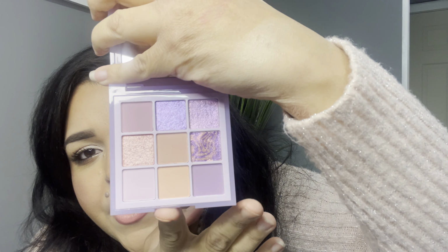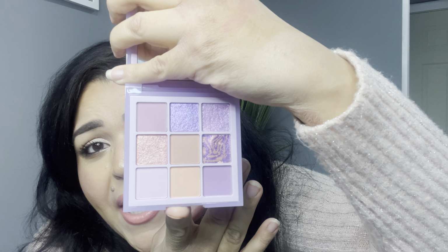It's so pretty. Let me open it up. And this is the pastel one. The mirror is so cute. I love these kinds of small palettes. They're my new favorite thing. Small palettes with mirrors. The color story is just beautiful, stunning. I hope it's not patchy.